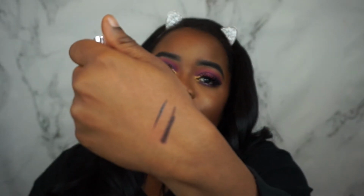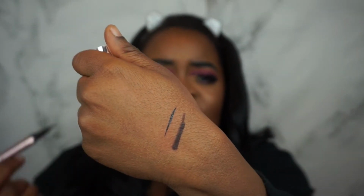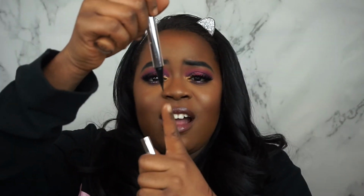I love it. It makes it really easy to get my wing, my flick, because there's product even down to the very tip of the liner. So it makes doing a wing super easy.